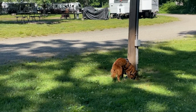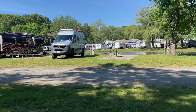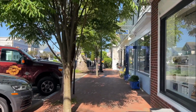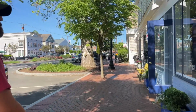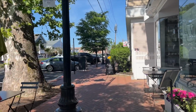After spending a little time getting acquainted with our campgrounds, we let Finnegan go for a stroll, and then once again we packed up the van and headed into town for some ice cream. Oh, I see it. It's such an idyllic little New England town. Cute. Look at that cafe. I know, that's what I was saying earlier. It looked really, really nice. It's very pleasant.